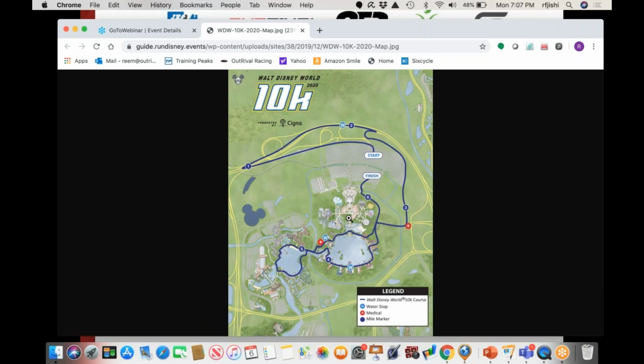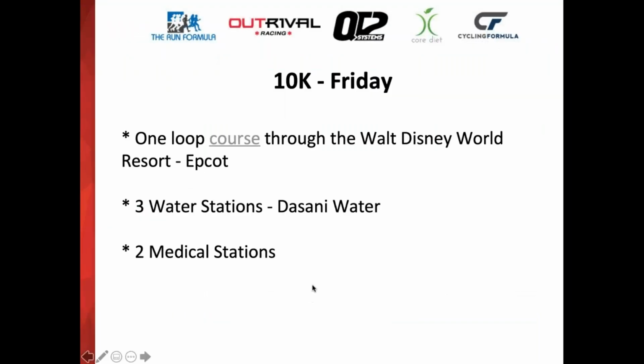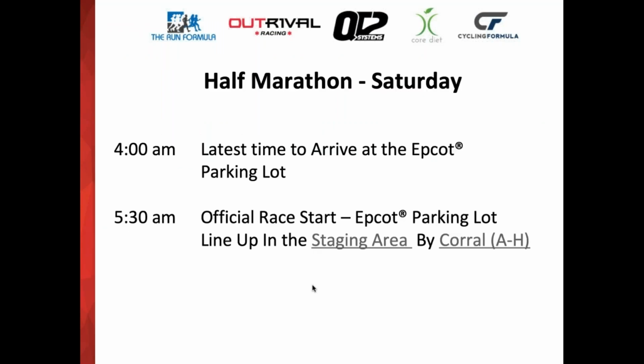There are 3 water stops on this course, and you'll see them. The first is right here, just after mile 2. Then you've got one just before mile 4 and one after mile 5. So it is water only on the 10K course. If you feel like you need your own nutrition on the 10K, make sure to bring that with you. There are a couple of medical stations, and also medical stations at the finish line if needed.